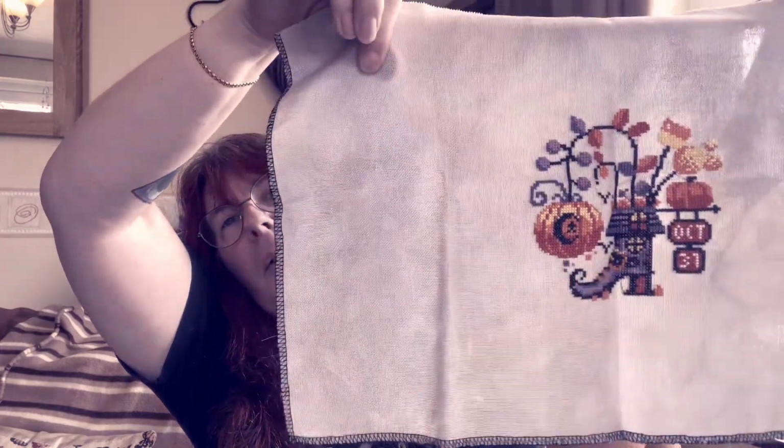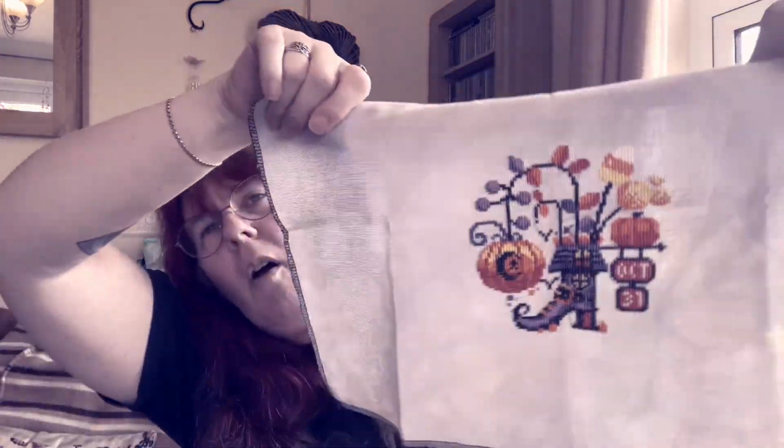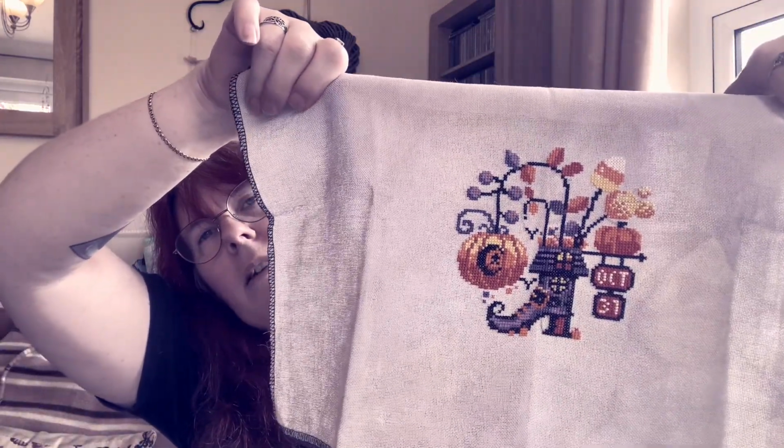Okay, the last bit of cross stitch. Gotta finish. It's only a little finish, but a finish is a finish, right? So this was Hocus Pocus from Caterpillar Cross Stitch. It was part of, I think it's a subscription box that my friend Samantha had done.